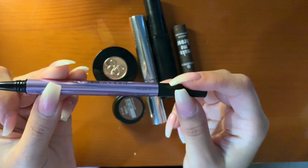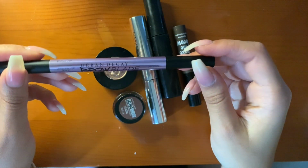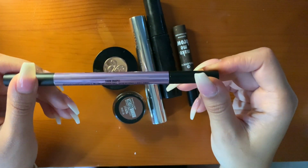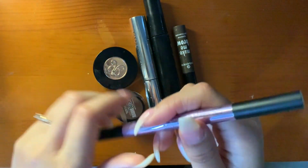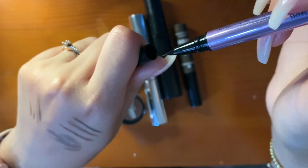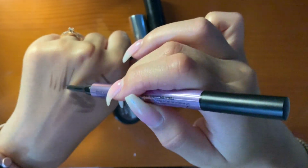Okay, this is my holy grail. This needs a moment. This is the Urban Decay Brow Blade Waterproof Pencil and Ink Stain in the shade Dark Drapes. I don't know how I feel about that, but I tried this out for the first time today. Here's the marker pen stain. That's gonna stain me a little bit. And then this is the pencil. I mean, for $26, you're getting two products.